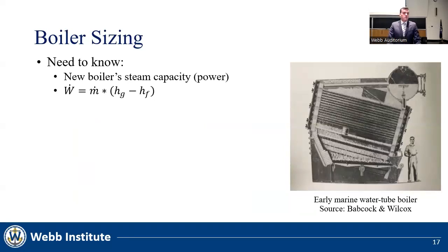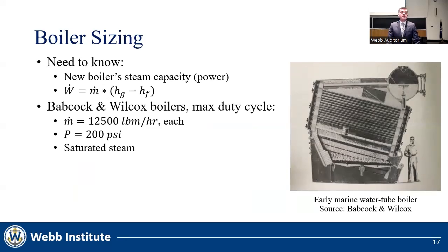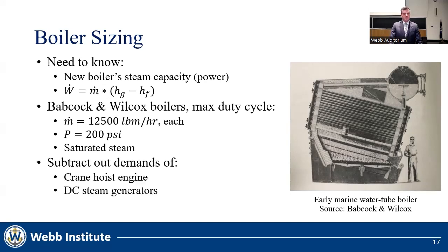To size the boiler, basically we need to know the new boiler steam capacity. The Babcock and Wilcox boilers had a max duty cycle of 12,500 pounds mass of steam each per hour at an operating pressure of 200 PSI, which was saturated steam because at the time this was the cheapest and most effective option for running a boiler. These were oversized, and one of these boilers could easily hold the steam needs of the ship. Then we need to subtract out the demands of the crane hoist engine and the DC steam generators to arrive at the new boiler size.